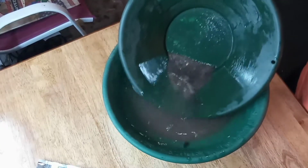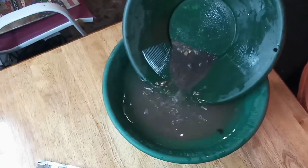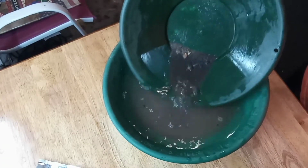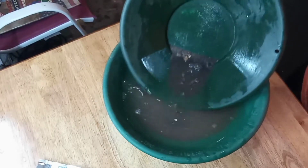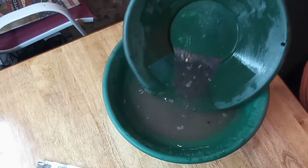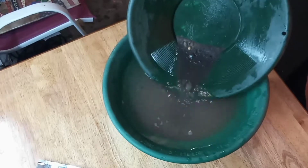I'm gonna go through this again to look for some smaller fine gold, but just want to get an idea on what we got here. Can't remember if he said there was gonna be some real fine. I think he did. So I always go back through my materials, so I ain't worried about losing any.